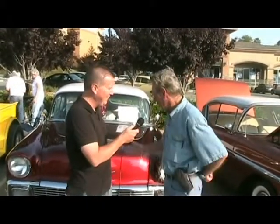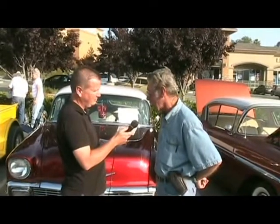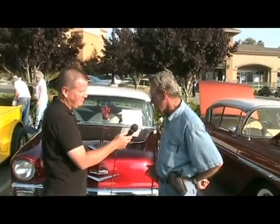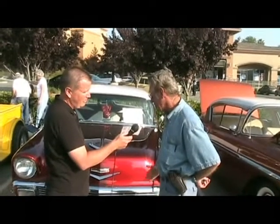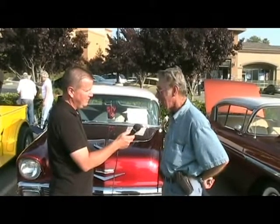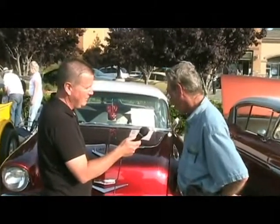Our first visit at the car show today is with Bob, and he's going to tell us about Peggy Sue. Thank you. Well, this is Peggy Sue. She's a 56 Chevy Bel Air two-door hardtop. I've had her about 3 years. I searched for about 3 years to find her, and the way she is now is the way I found her when I bought her, and it was exactly what I was looking for and exactly what I want.